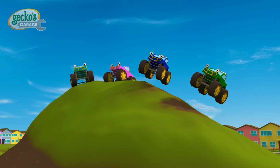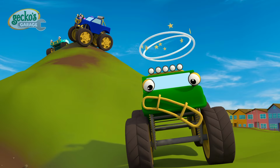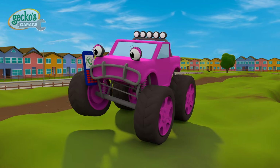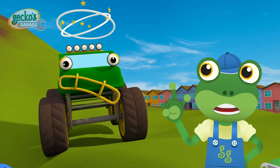Four little monster trucks jumping on the hill. One fell off and broke his grill. Mummy called Gecko and Gecko said, no more monster trucks jumping on the hill.